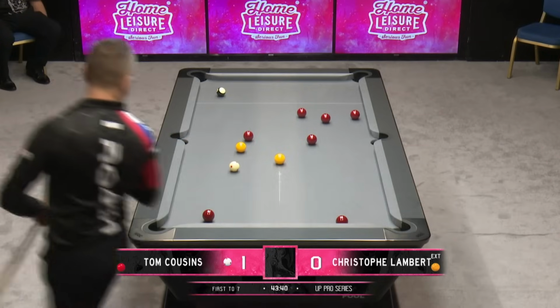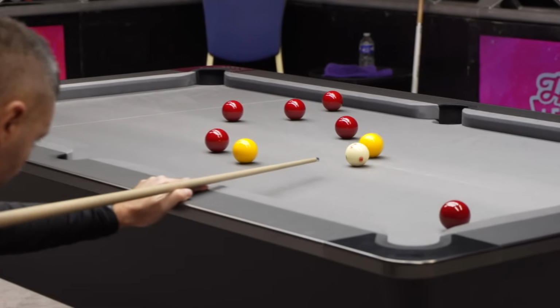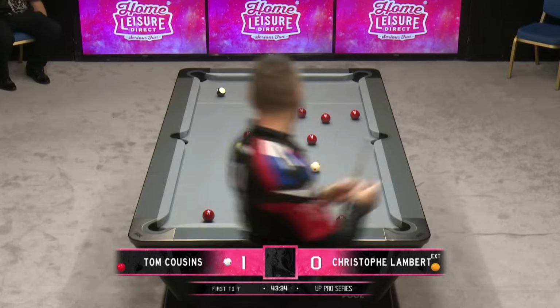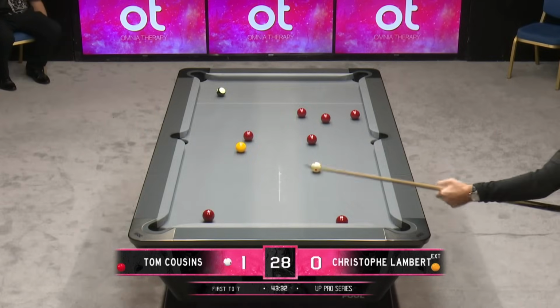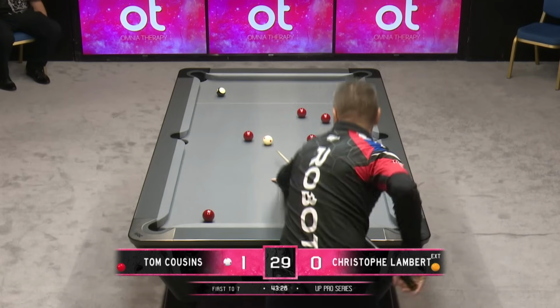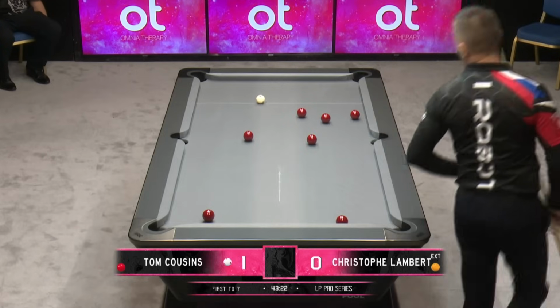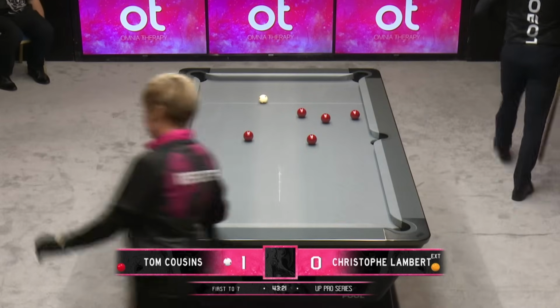Worked a beautiful pattern. Really, really just great work from Christophe Lambert. Took quite a bit of time on that first shot just to work it out. Knew what his problem ball was and knew he couldn't get there straight away. Knew how he was going to get there, and that was flawless throughout.